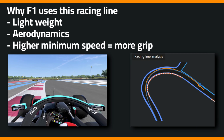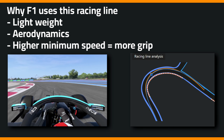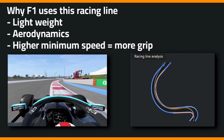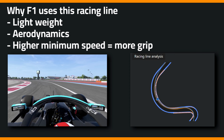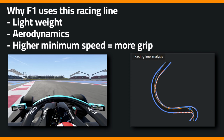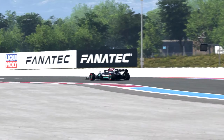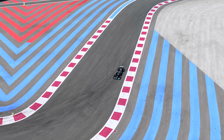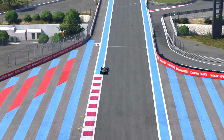F1 cars are able to take this racing line successfully because they're so lightweight and aero dependent. Keeping a higher minimum speed allows for more downforce, which in turn results in more grip, making turning through the corner easier. So this approach is the fastest way for an F1 car to get through these corners. But now let's see why this does not apply for heavier, less aerodynamic cars.